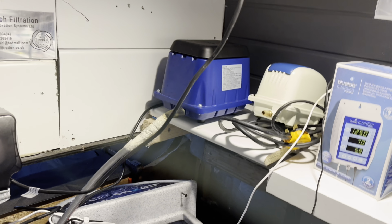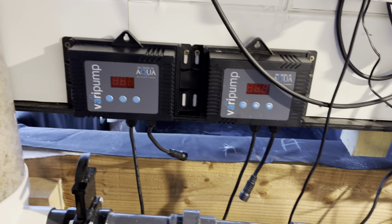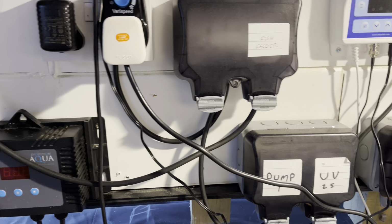We've just got to put another piece of pipe through there. Got a couple of air pumps. I've put them in, but over the next couple of days, I'm going to bring these down here, tidy it up, make it look a bit smarter.